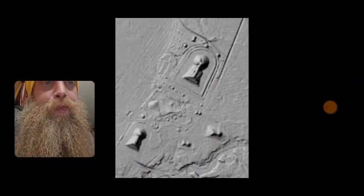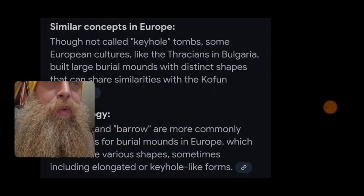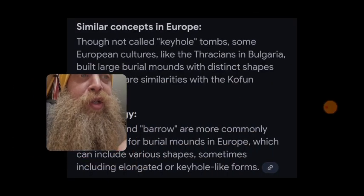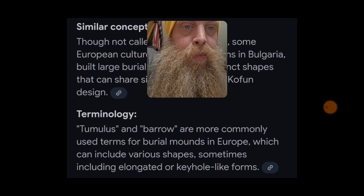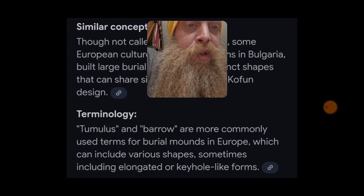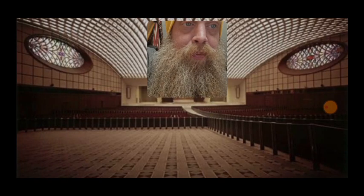Here you go. More stuff that's found with LiDAR. I can't remember where this was, but this was not Japan. Thracians in Bulgaria built large burial mounds with distinct shapes, very similar to Kofuns. Tumulus and barrow, more commonly used terms of burial mounds in Europe, which can include various shapes, sometimes including elongated key-like forms. So, this is something that is all over the planet.